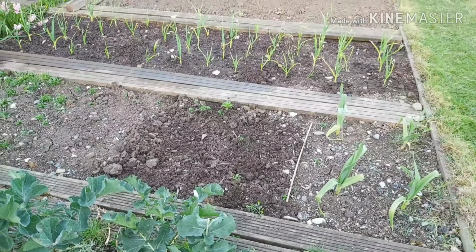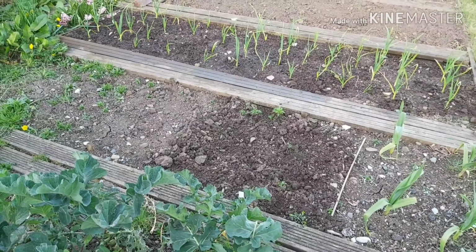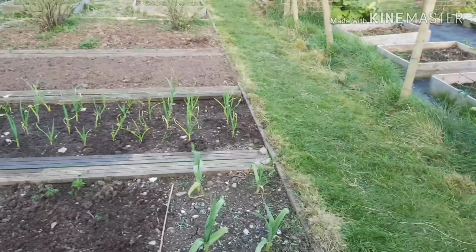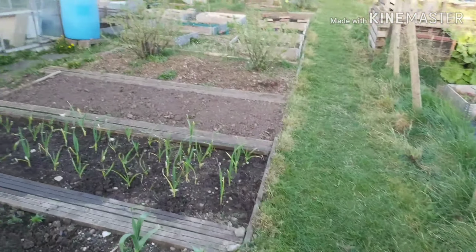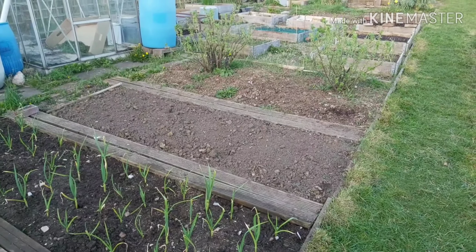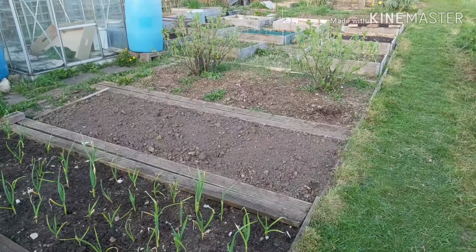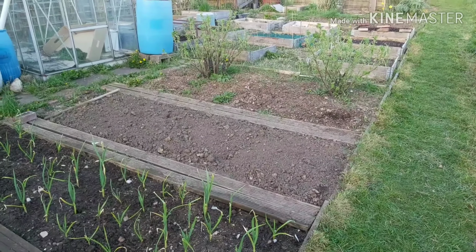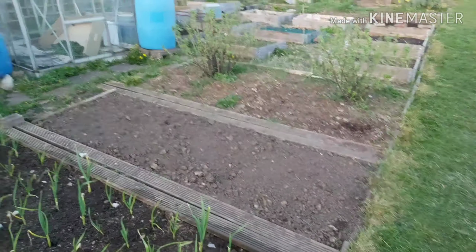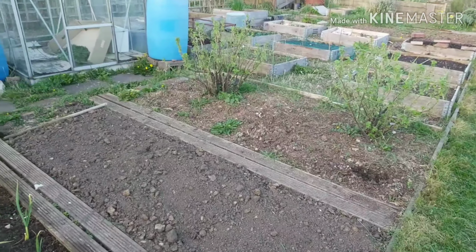And then that'll be one more bed where we can get either onions or potatoes or something like that. Now we did say we weren't going to grow any potatoes this year, but with the way things are, we're predicting food shortages. Why not grow spuds? They're a staple. There's a million and one things you can do with potatoes, so why not grow them?